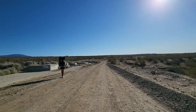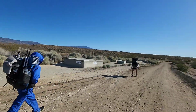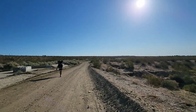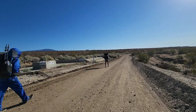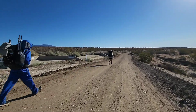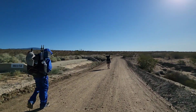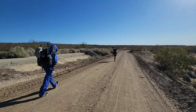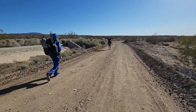I think it's kind of neat that there's really nothing around and we probably aren't going to see anybody for hours and hours. What do we have, like 8 or 10 more miles of this? And then we'll be back out on regular trail, I think. And we have a big climb later today.